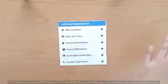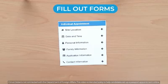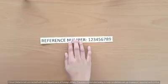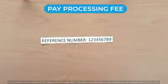And now you may start filling out the form. Site location, date and time, personal information, family information, application information, and contact information. Get the reference number and pay the passport processing fee.